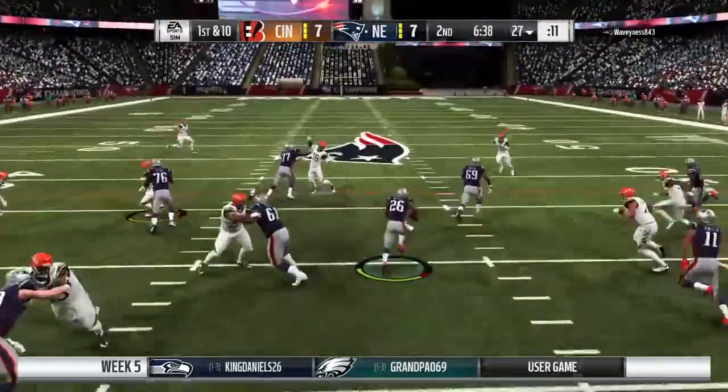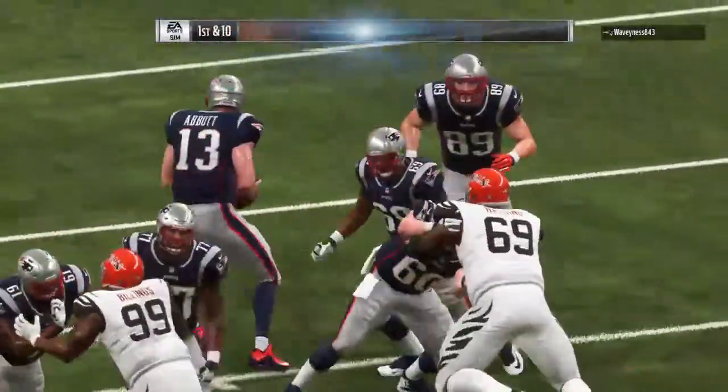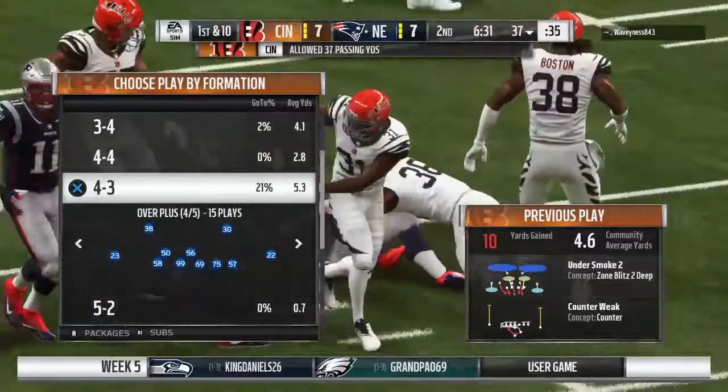They begin with Michel on the ground. And he's taken down, but able to slip across the 35. Give him 10 yards there, and by the nose of the football, he's going to have a first down.